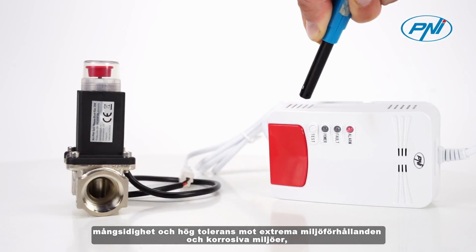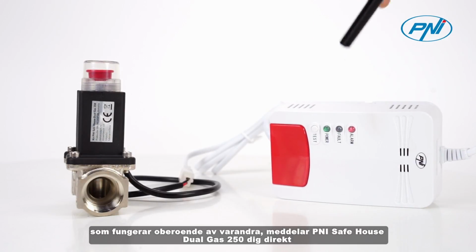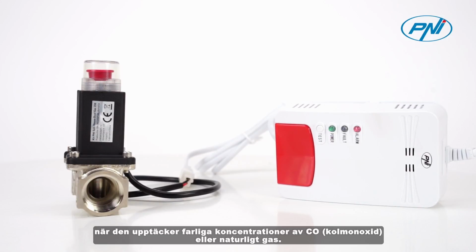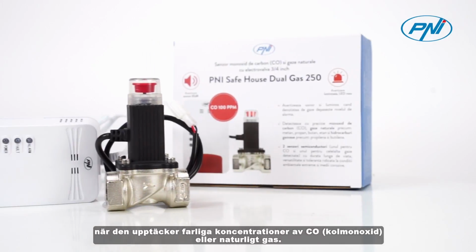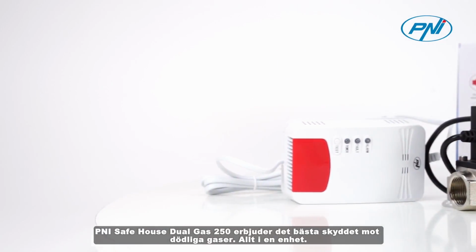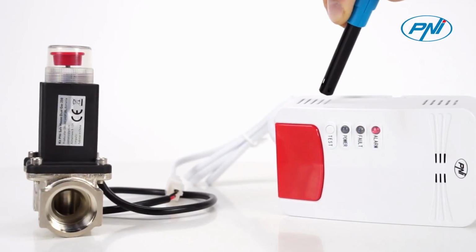operate independently of each other, PNI Safe House Dual Gas 250 notifies you instantly when it detects dangerous concentrations of carbon monoxide or natural gas. PNI Safe House Dual Gas 250 offers the best protection against deadly gases, all in one unit.